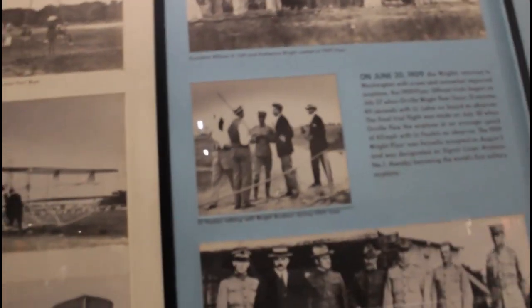All right guys, we're sitting over here looking at a lot of this stuff. There's so many boards with tons of stuff. This one is talking about the Wright brothers and their whole time making their plane. There are hundreds of these big billboards all around this place. Here we have the control system of the Wright B Flyer, which is really cool.